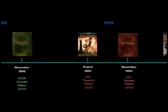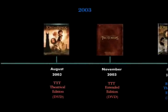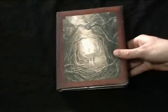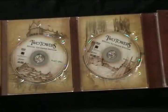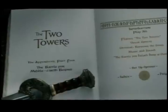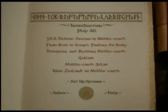Yes, just like the first film, the second film had a Platinum Series DVD released in November, this time in 2003. This set includes the extended edition of The Two Towers in widescreen, which incorporates 43 minutes of new material into the movie. And following the precedent set the year before, the set includes 4 commentaries plus 2 more discs with 6 hours of custom-made bonus features, continuing the appendices begun in the previous extended edition set.